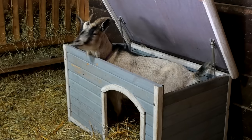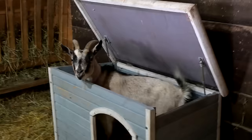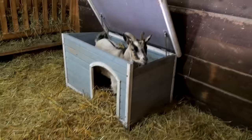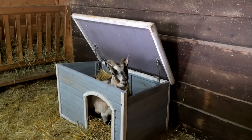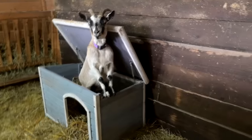So that was our plan, and we threw them outside together, and the buck was incredibly distracted. Are you stuck? Go through the door. The buck was incredibly distracted and kept on charging the fence to tell all the other goats to stay away from his girl. And we wanted to have her bred today because after today, she might have more boys. Come on, come on. You can get it.